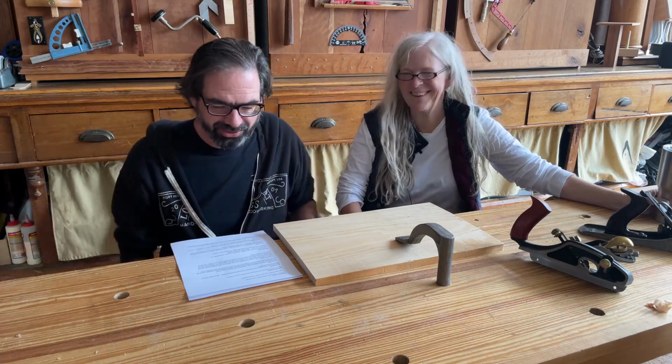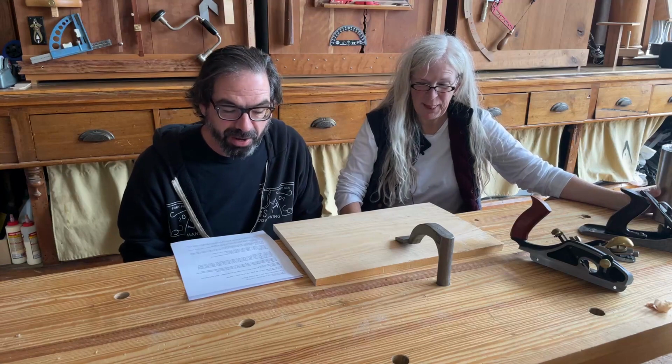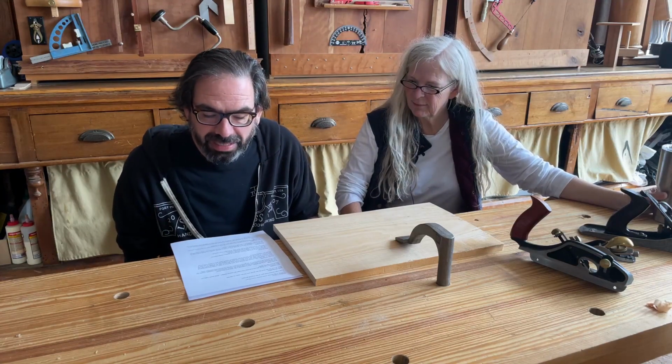I had to read ahead there because I was a little worried we were going to get in trouble. My wife wants to know what the lower chest is for and how helpful that is.